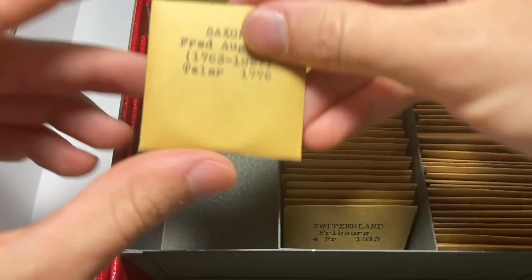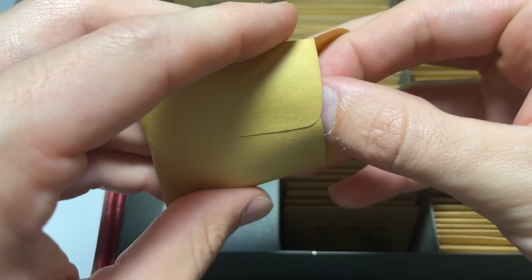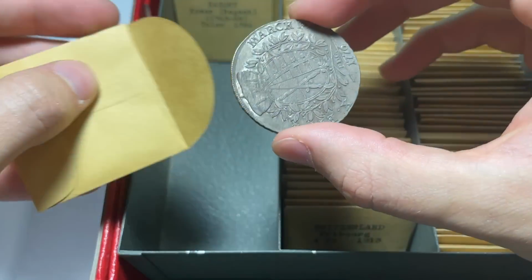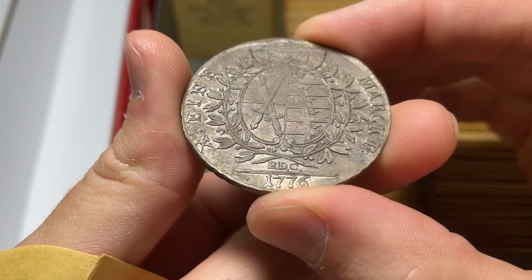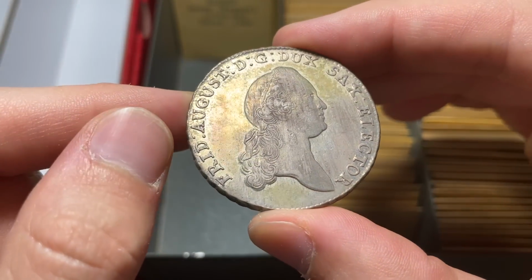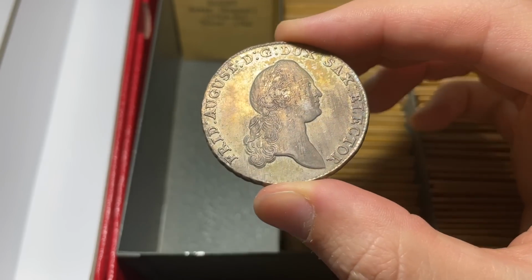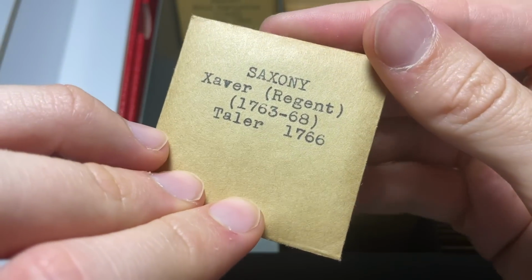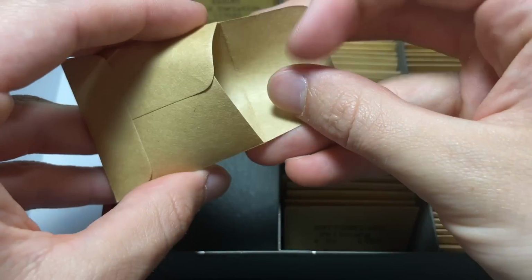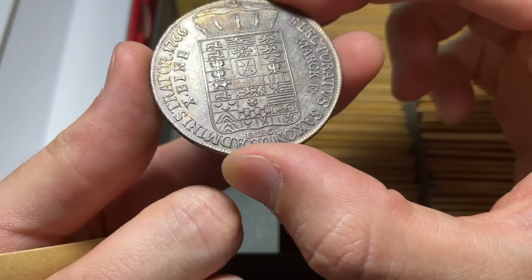Gorgeous. Here's a Friedrich August the Third from 1776. Same year we declare independence, they're striking these very large and gorgeous coins. Oh my goodness, wow. These are really weighty as well. Like when I'm holding these items, incredibly thick items in my hand. 1766, Xavier Regent. Whoa. Unbelievable.